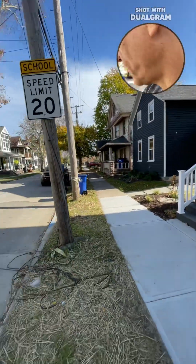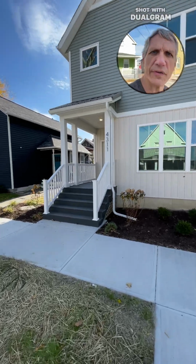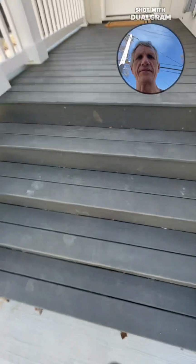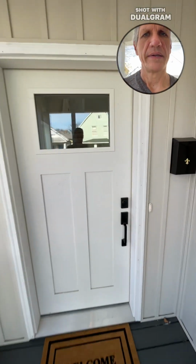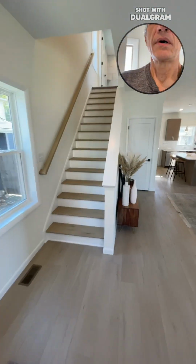And I don't know if you noticed, but up on the roof, they did a metal roof on top of the porch. Composite decking and steps. So this will be here for a long time. You don't have to worry about it. Let's head inside. Got the nice shaker style door. Walk in.